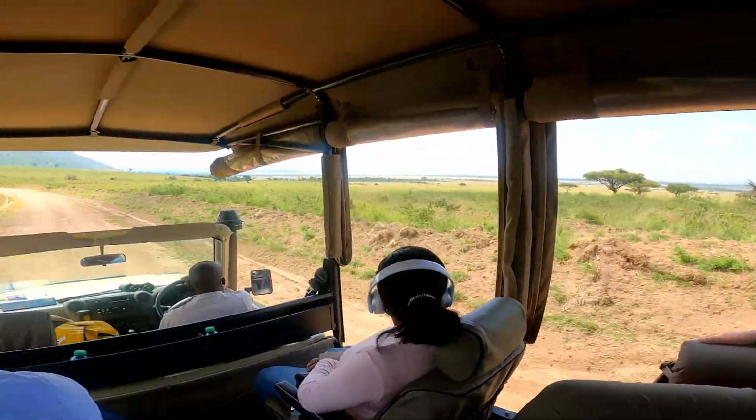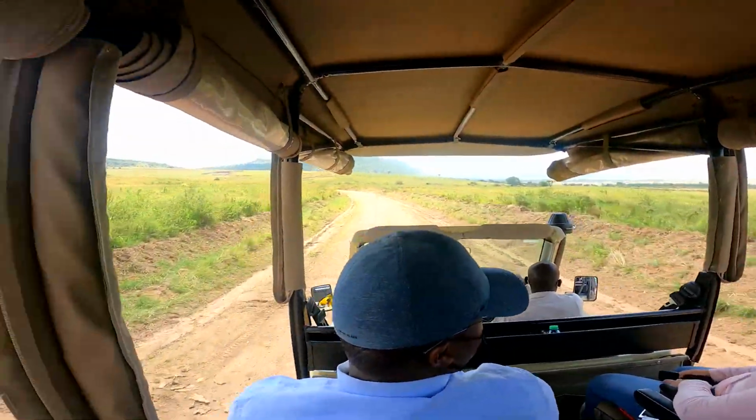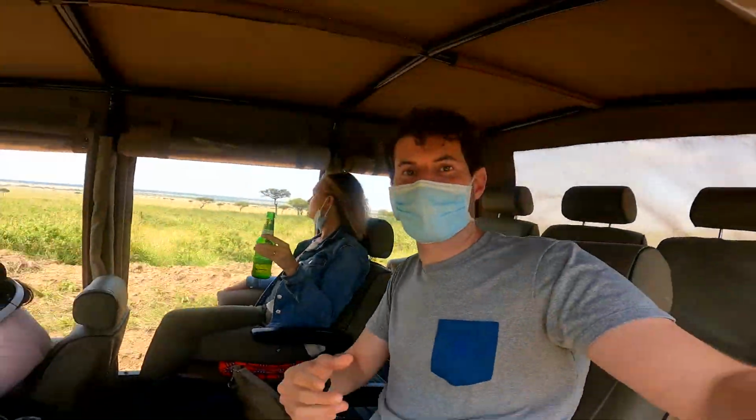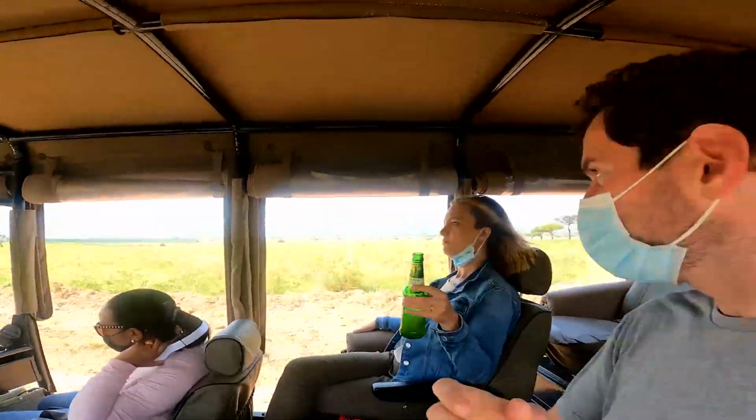A really nice part of booking with Sanctuary is that they actually pick you up at the airstrip and take you to the resort. Along the way, we had a couple beers, and the guide pointed out some of the animals before we actually got to the resort itself.